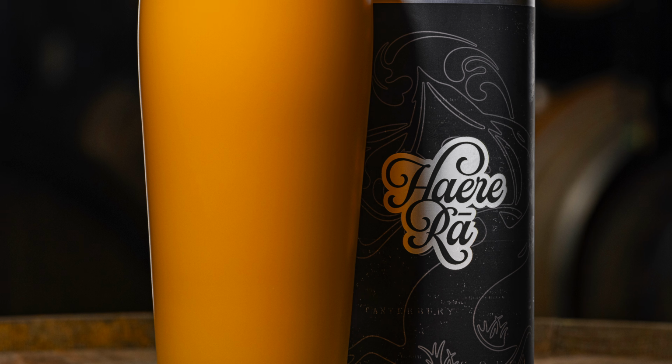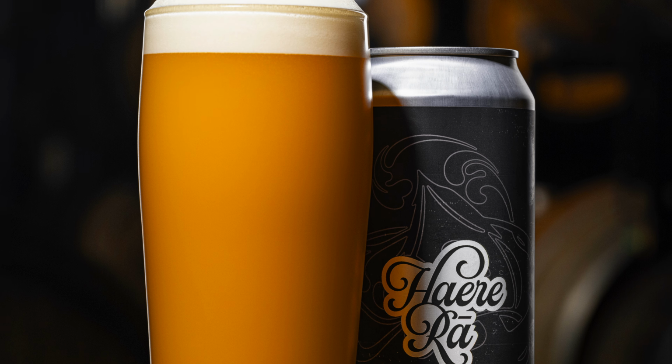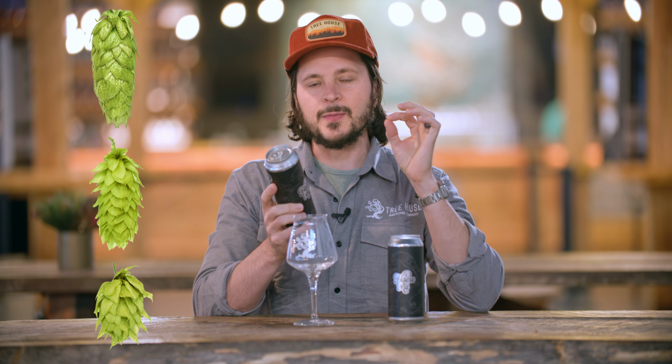So what does this beer contain structurally? It contains a wonderful hop bill of Nelson, Pacific Sunrise, and Riwaka, each of which were very meticulously sourced to be the best of what we found when we were in New Zealand.